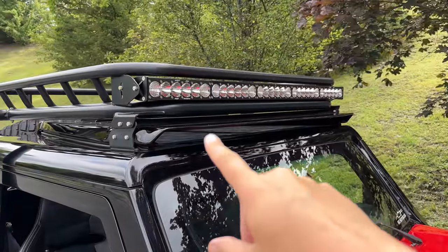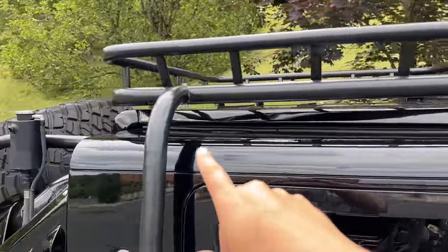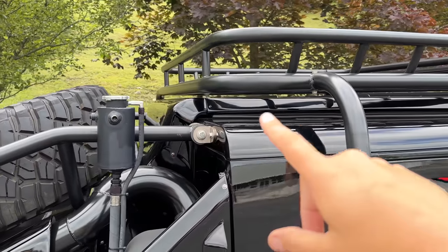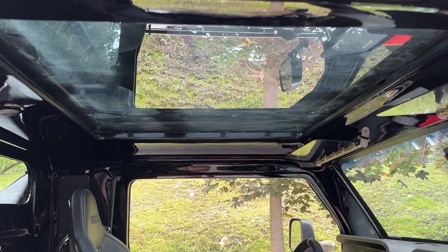This is the air intake, delivers air to the LT4 going over the roof and into the engine. You can see how it works. Now, the interesting thing is the boot has a sunroof, but also an air intake.